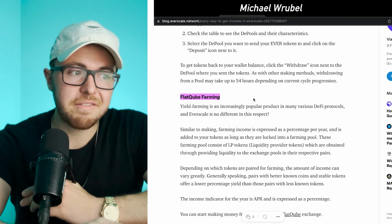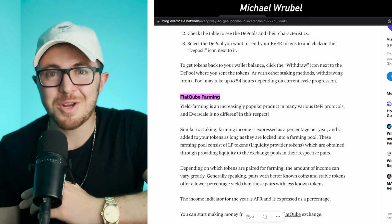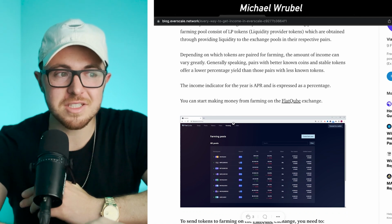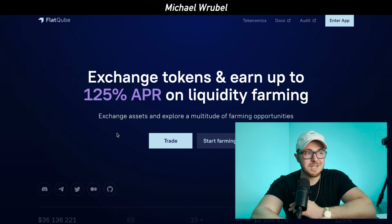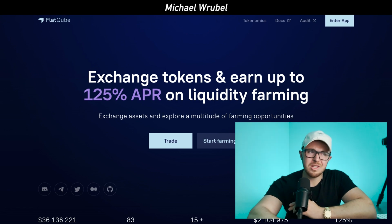The third thing is Flatcube yield farming. Yield farming is something that has gained a lot of traction in the crypto space over the last couple of years, and with Everscale, it's very much the same. With Flatcube, you can go and explore their website. It shows you that you could earn up to 125% APR on liquidity farming. If you're not familiar with yield farming and liquidity, I have a couple of videos on that. It is a good way where you can provide liquidity to different trading pairs, and then you're able to generate passive income from this. So I'll link those down below as well.